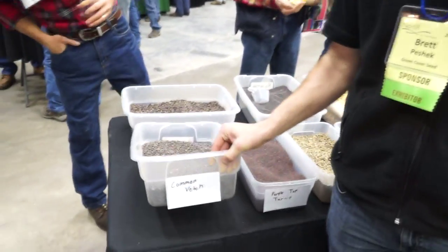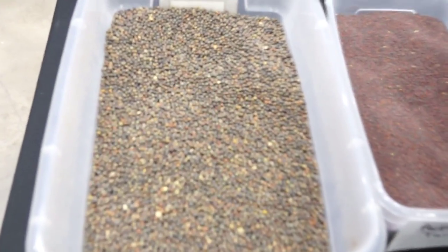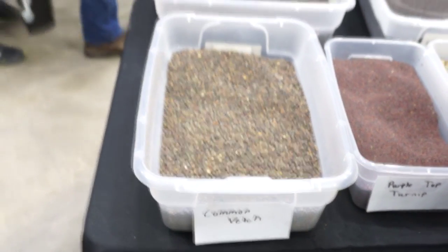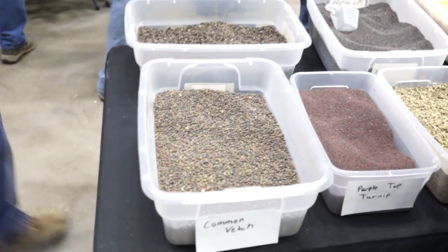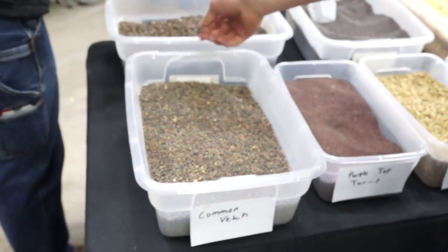And this is your common vetch. It's similar to your other vetches, except it's an annual. It doesn't overwinter.